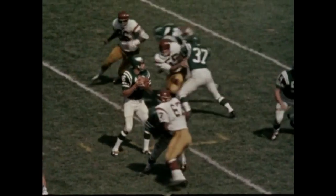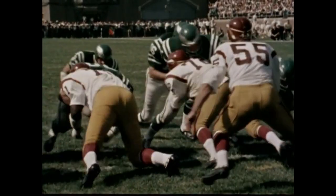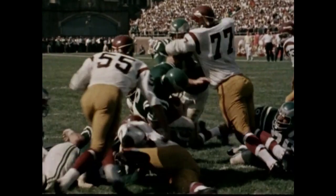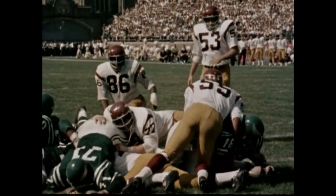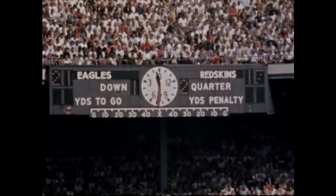On a quick post, Ballman beats Jim Shorter to the Washington 1-yard line. The drive culminates on a quarterback sneak by Norm Snead. As the half ends, the Eagles cling to a scant 21-17 margin.